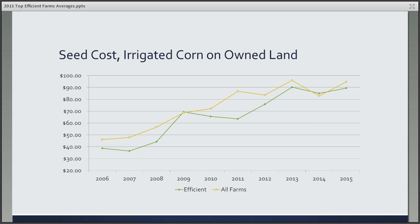If we break down some of the costs and look into this, this is a seed cost per acre trend. This is one where the efficient group, the yellow, or the green line, has been a little bit less, other than 2009 and 2014, where they pretty much narrowed. The top efficient group has always spent less on seed than their average counterpart.